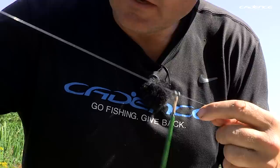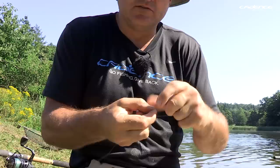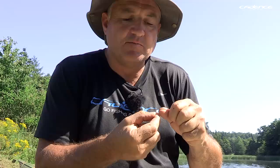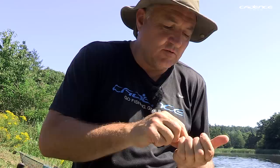And then I'm gonna get some number 8 shot, which in this case are lead, because you can use lead number 8s. When I'm putting these shot on, I like to put them on at the bottom of the line. Now I bite them on. I know that'll probably get me into trouble with someone, but I like to bite them on the bottom of the line, because obviously when you bite the shot on, you can damage the line. So what I want to do is bite the shot on at the bottom of the line, and then slide them up the main line.